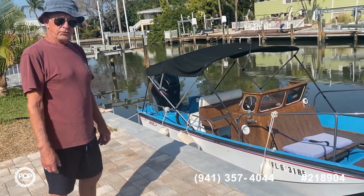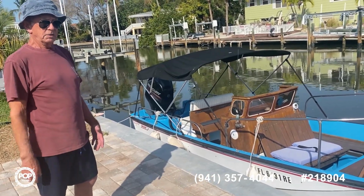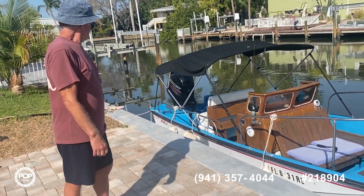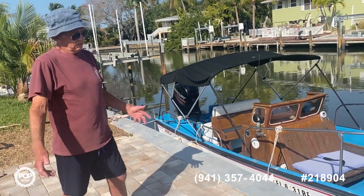It's been down here now for 4 years, and just not getting enough use. And with five grandkids, I'm trying to move up to a little bit larger deck boat, like a Hurricane or something like that. Hate to part with it, but if it goes to a great owner, that's what it's all about.